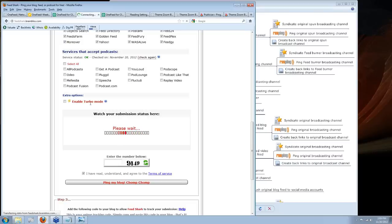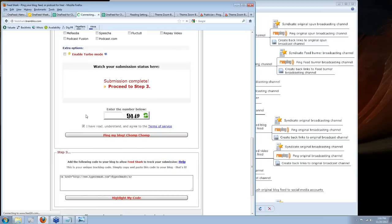And if you enable turbo mode, then they want a little bit of money from you. All right. So that's all there is to that. Add the following code to your blog to allow Feedshark to track your... yeah, I don't want them to track my submissions, so that's just fine. Okay, that's all you do.